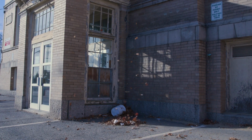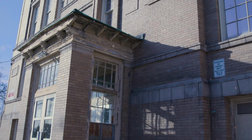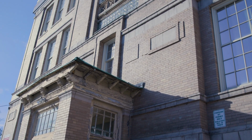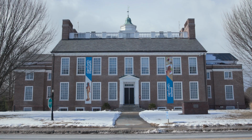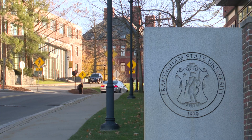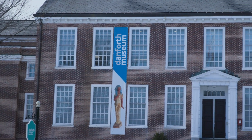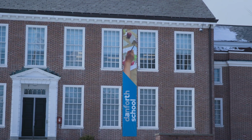It was very tense because we knew that if the university took it over, it would last forever. But if the university did not take it over, it would go under. The Danforth did not go under, and Framingham State became the first state university with an art museum, which officially reopened in 2019.